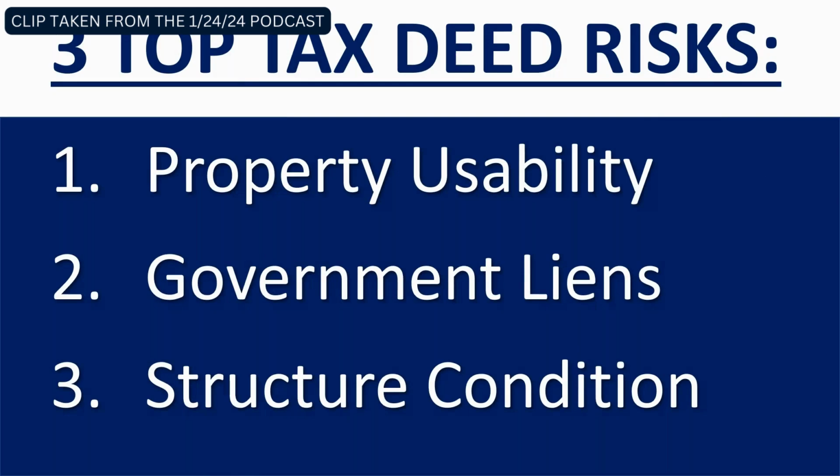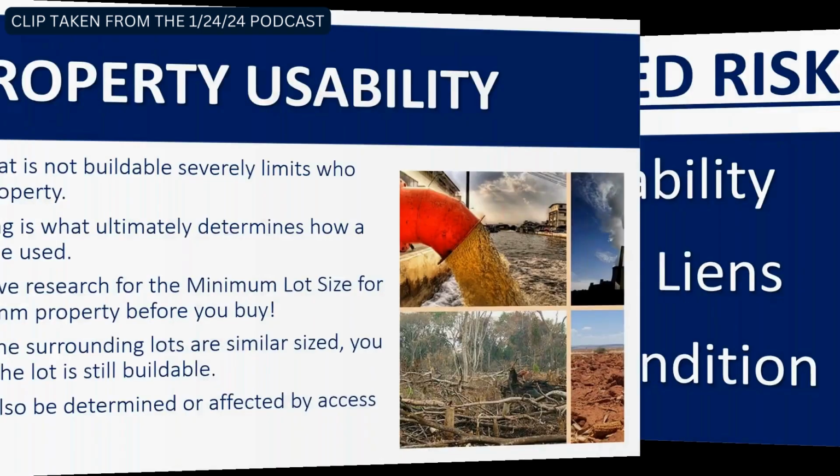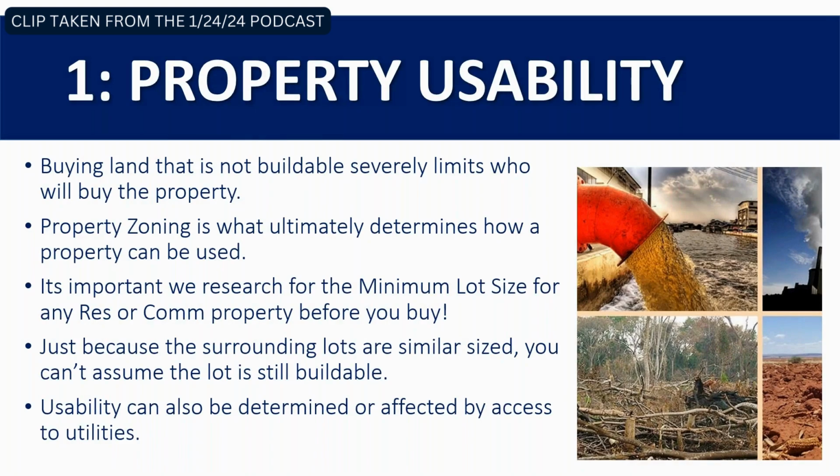Yeah, absolutely. And in those risks, the number one being usability. You've always heard us talk about, or anyone that's been part of our trainings, having both use and value, and that's definitely important. We need to make sure that the property is usable. Now, in something like a home, that's pretty basic. If it's something like a home, there's some use to it, or there was some use to it. When we're talking about land investing, which there's a lot of in tax sales, we really need to check into some of those things about the land before making a decision.